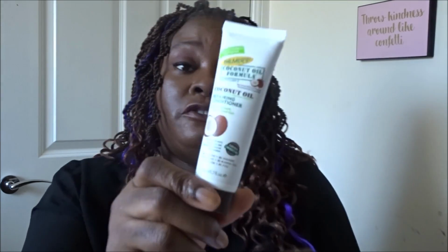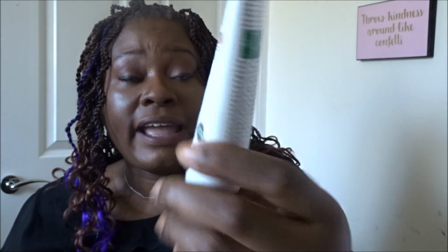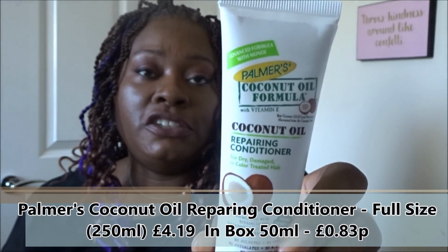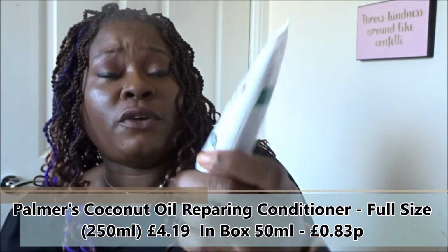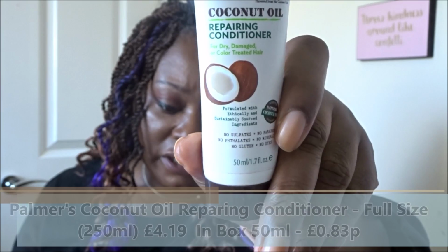I've received this product before actually in my hair box I get from TRESS, and it's a decent conditioner. It's one of those conditioners I use for a quick condition and not for a deep condition, but it's a good product, and it's a good size we've got here as well. So we've got 50 millilitres here. The full size of this is £4.49.